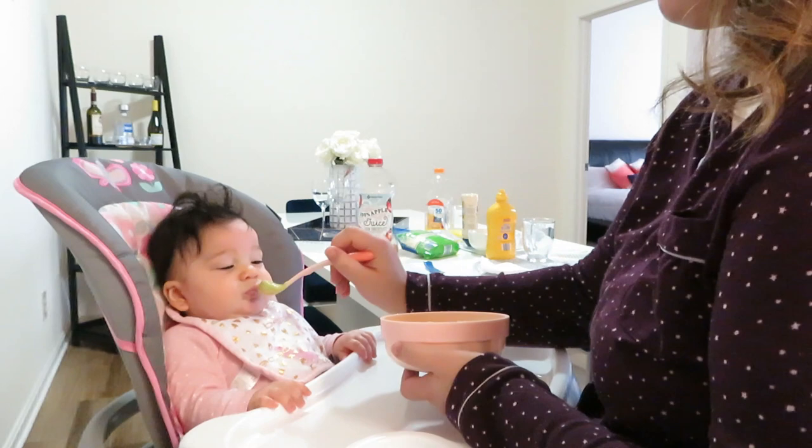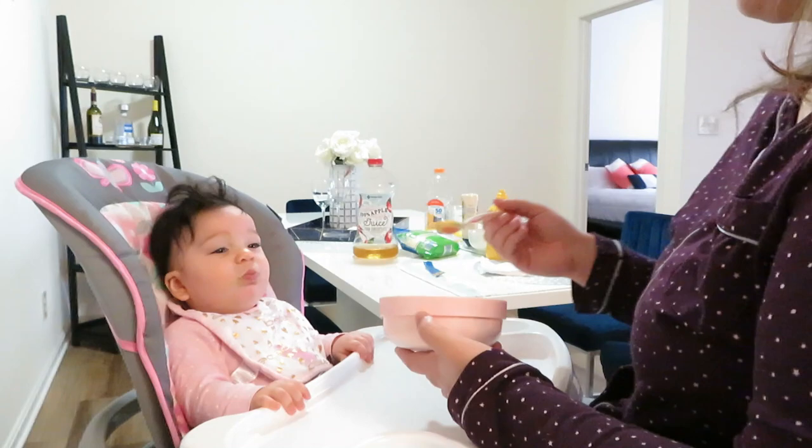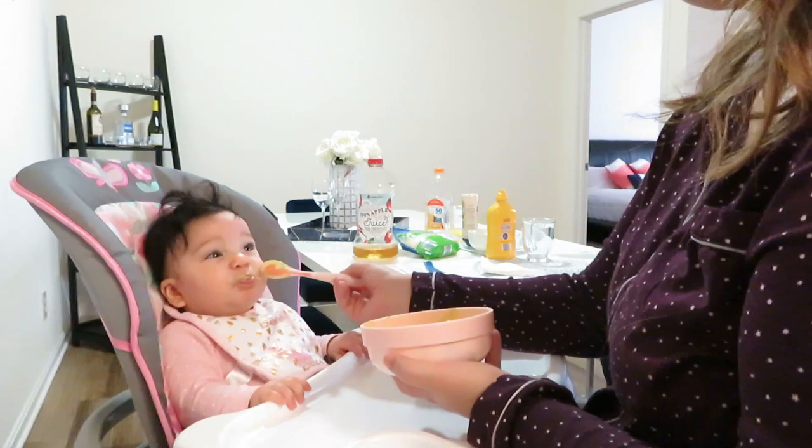As you can see, she loves it. This is a really easy breakfast to do for a baby. I do this every morning, sometimes with strawberries, bananas, or any other type of fruit or cereal. It's just very fast and easy, under 5 minutes, and you have a breakfast ready to go.